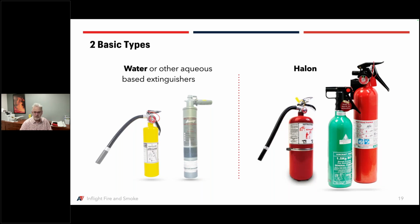Please protect yourself if you're going to have to attempt to fight that fire that's open and it's venting. Remember what I said about the temperatures. These are bloody hot. So gloves, get your gloves on, and these things will protect you very well, right?